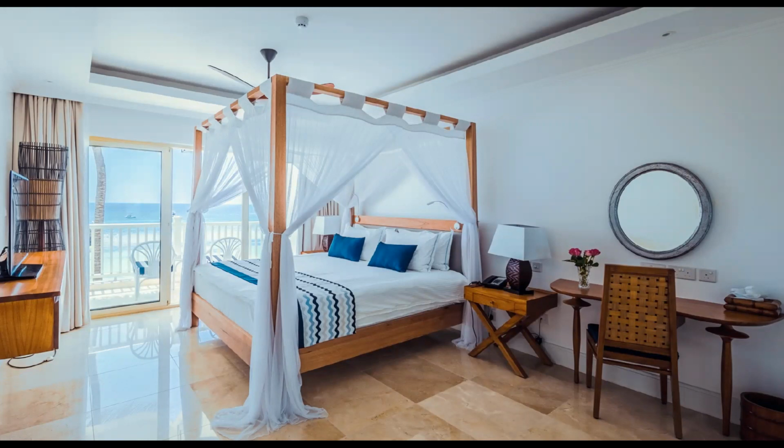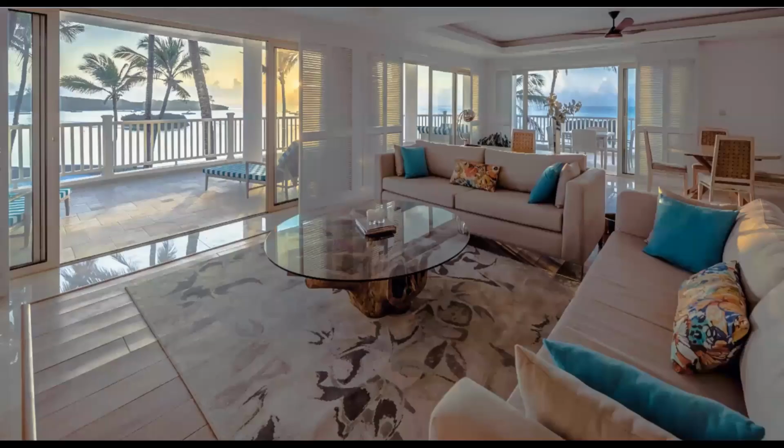It's got beautiful views over the ocean. Lovely. This is the sort of additional floor on the north wing of the hotel rooms. Incredibly comfortable and spacious and lovely ensuite, of course.